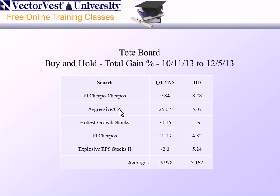Here we have all of the searches in their original order. This is our buy and hold analysis starting on the 11th, going through the close of the market on the 5th. We see El Cheapos up 9.84% with an 8.78% drawdown. Aggressive/CA up 26% with a 5% drawdown. Hottest growth stocks over 30% with a 1.9% drawdown. El Cheapos up 21% with a 4.8% drawdown.